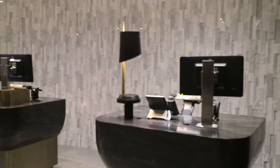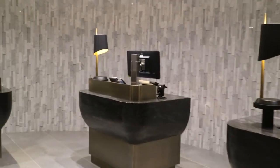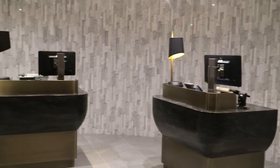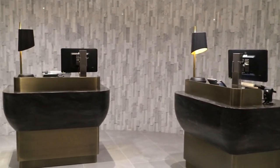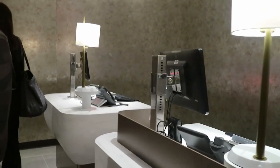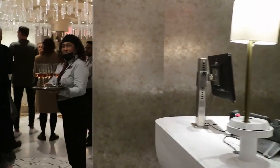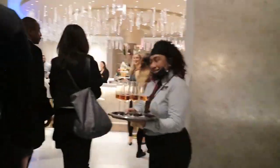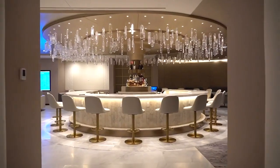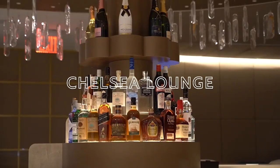So, this is the Chelsea Lounge. This is the reception area. This is where normally you'd have your boarding card checked and then they'd say you can't come in. Busy time, but this is the entrance to the Chelsea, which is the top one. So this is kind of a replacement for the Concorde room, if you like. Not that there was a Concorde room in Terminal 8. Welcome to Chelsea. Nice to have you with us today.